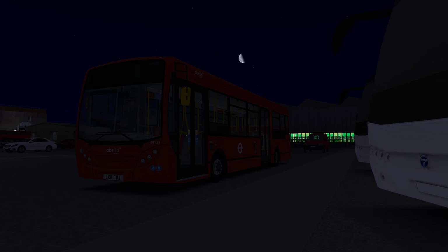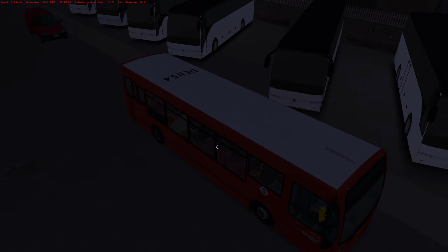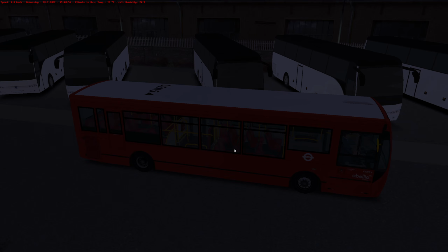Today we're down at the depot in Battersea and we're going to be picking up our bus for the shift, which, yep, you guessed it, is this Abellio London Enviro 200. It's 5 o'clock in the morning, folks. Yep, 5 o'clock in the morning. What am I doing up at 5 o'clock in the morning?